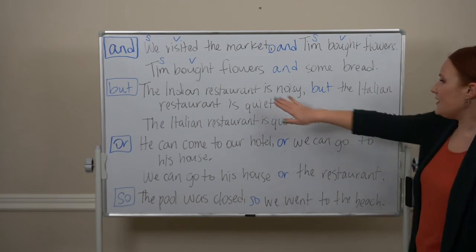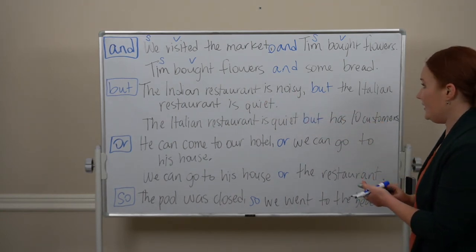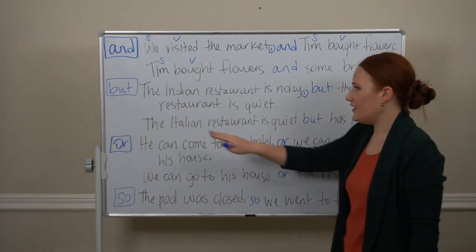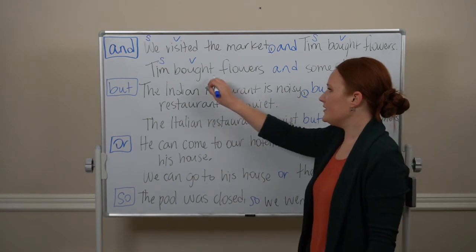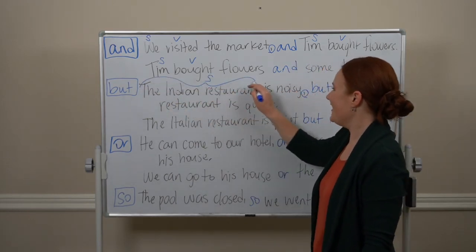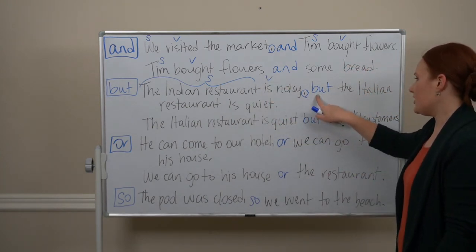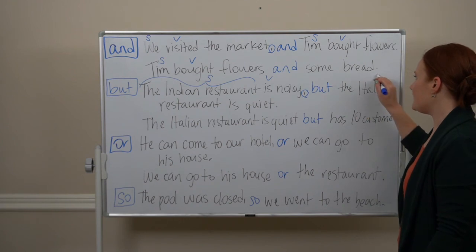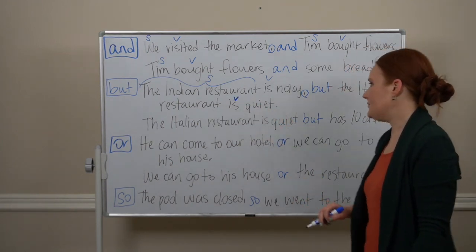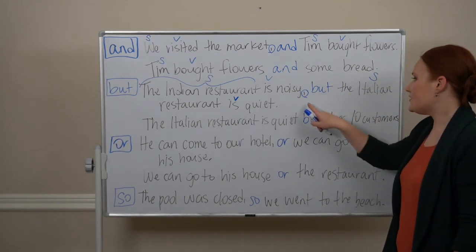Same thing here, the Indian restaurant is noisy, comma, but the Italian restaurant is quiet. So here, the Indian restaurant is our subject, kind of a big one. Is the verb. Then we've got our coordinating conjunction, and we have a new subject. The Italian restaurant is quiet. This is another clause, a separate independent clause, so we use a comma.